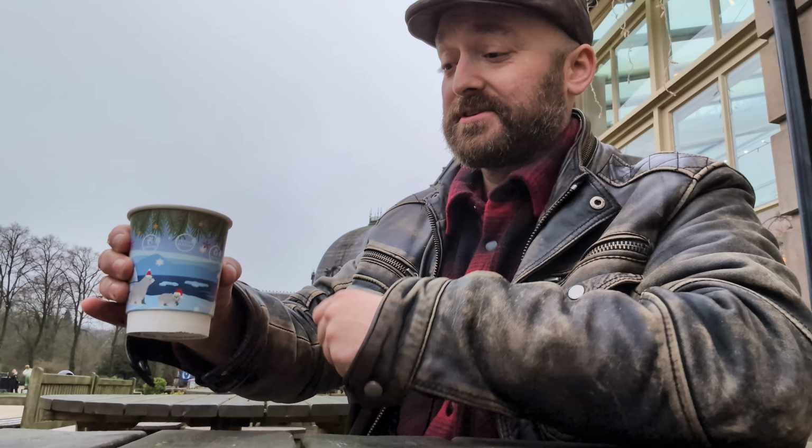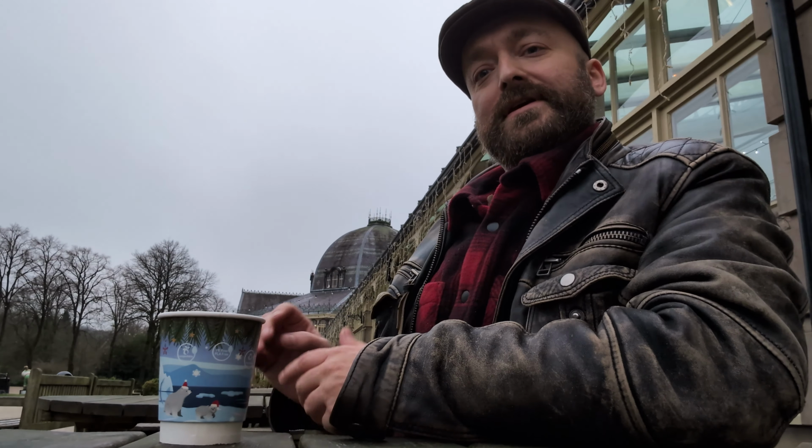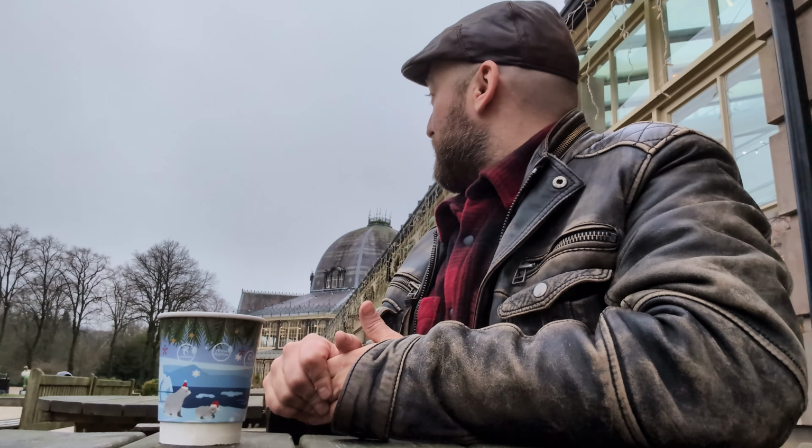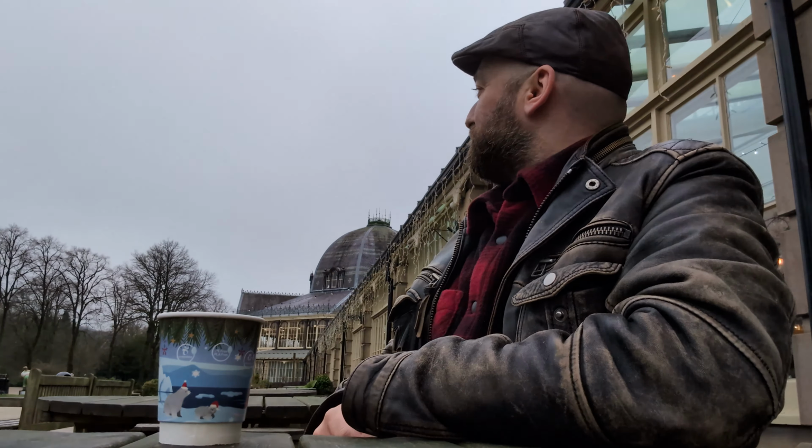By the way, this coffee comes from the local cafe in the pavilion. There's a Buxton brewery shop in there as well. There's an art shop, and I believe that dome building over there behind me, in the summer, I'm not sure if it's all year round, has a massive sort of kids play area, bouncy castle, bouncy slides and all the rest of it. God, I tell you what, if I was a kid, I'd love to have gone there.